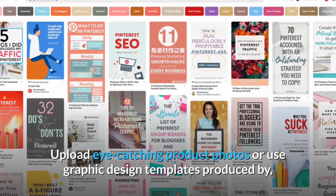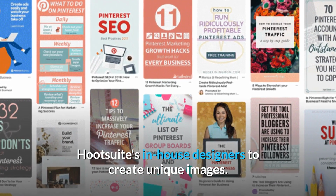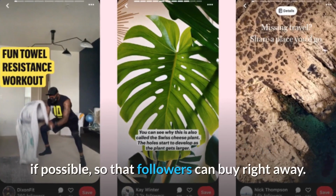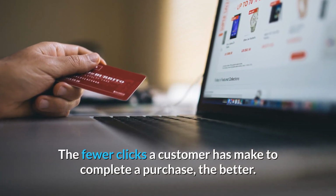Upload eye-catching product photos or use graphic design templates produced by Hootsuite's in-house designers to create unique images. Link these photographs to the relevant product page on your website, if possible, so that followers can buy right away. The fewer clicks a customer has to make to complete a purchase, the better.